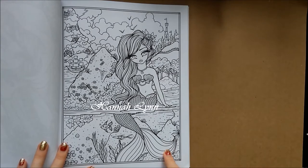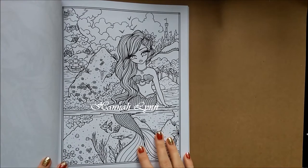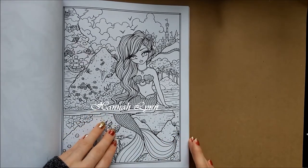This is To Be Human, so this is obviously Ariel from The Little Mermaid. Or you could do it as Ariel's daughter, I can't remember her name, Melody. Melody. You could do it as Melody from The Little Mermaid as well.